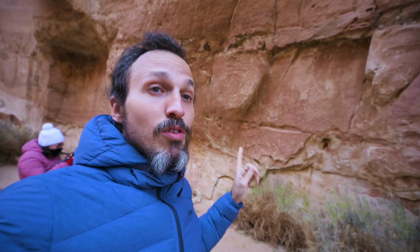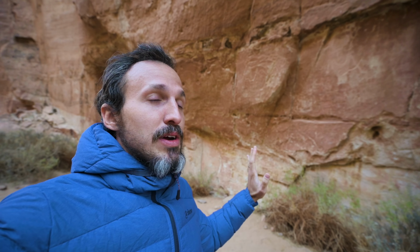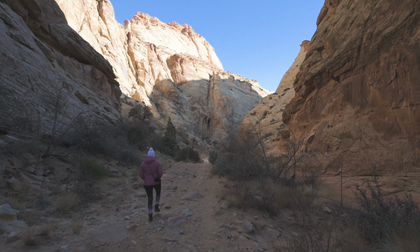There are actually some petroglyphs on this wall over here that have been painted, if I remember correctly, like 1400 to 700 years ago in that area. So yeah, it's a big span of time. That's pre-European art.